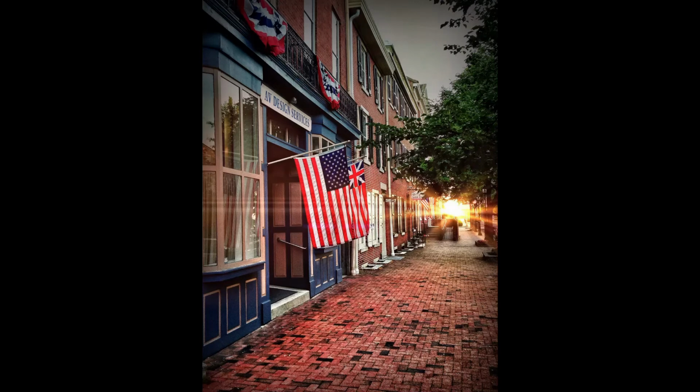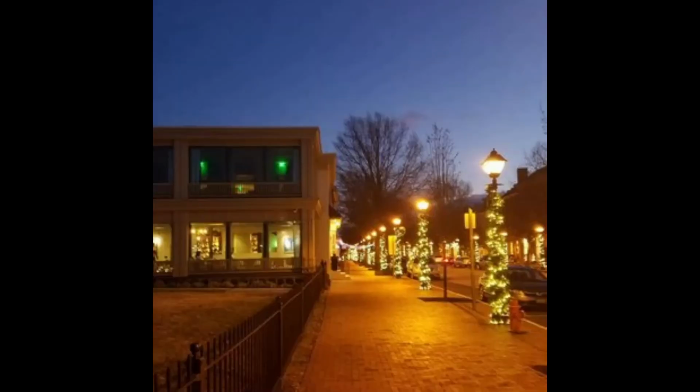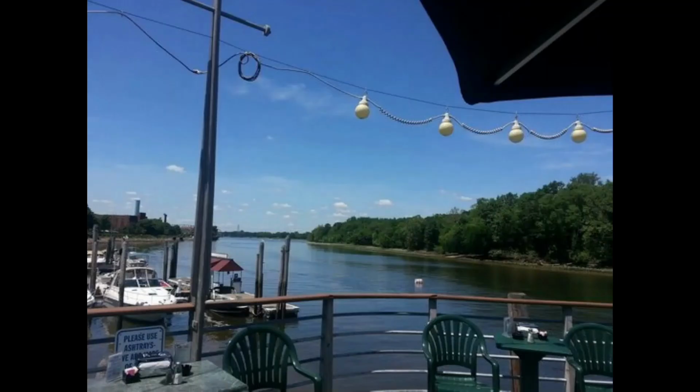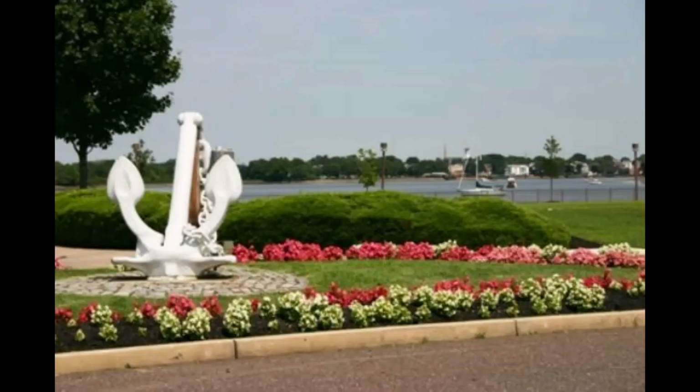Burlington is not quite the match for Bristol, but they're working on it. Burlington has some fine restaurants, a renovated Main Street with lots of shops, some cool taverns, including a fun bar restaurant right on the river next to a wharf where you can watch the local sailors return from a 3-hour tour. There's also a lovely riverfront promenade.